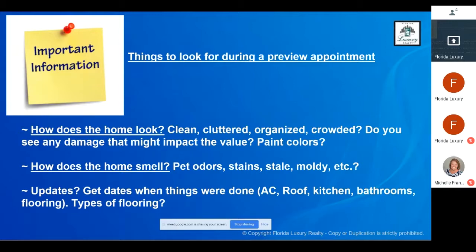How does the home smell? For me, this is a big one. I can walk into a house and pick up odors almost immediately. Are there pet owners? Are there stains? Does it smell stale? Does it smell moldy? You know those homes where the AC hasn't been on in a while and it just sits, and then you walk in and you're like, ugh, it's just not a good smell.